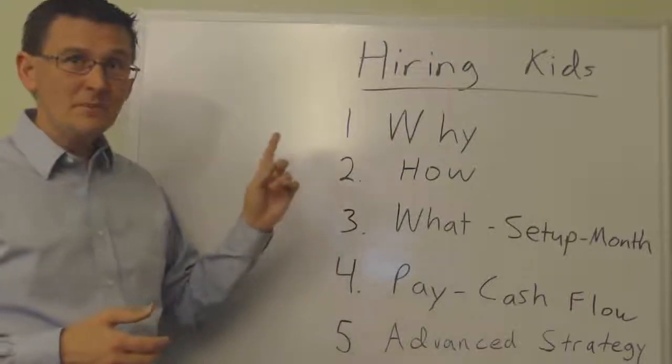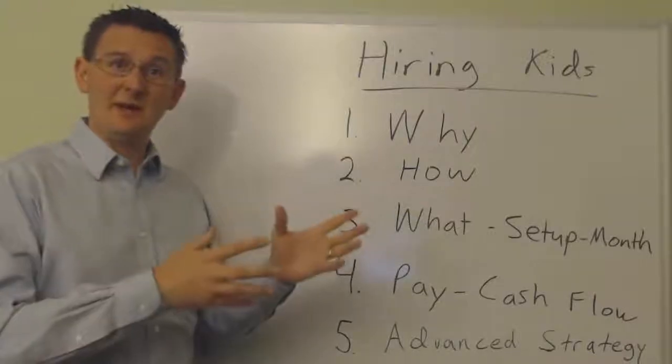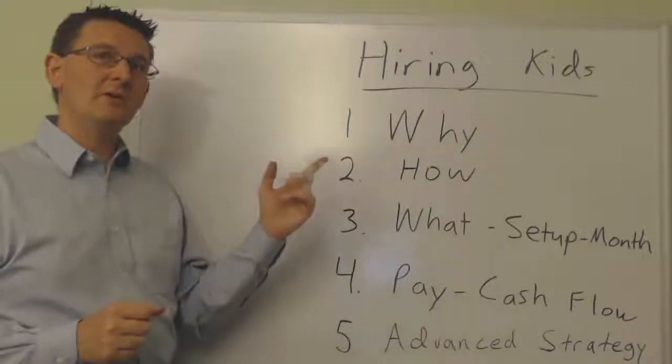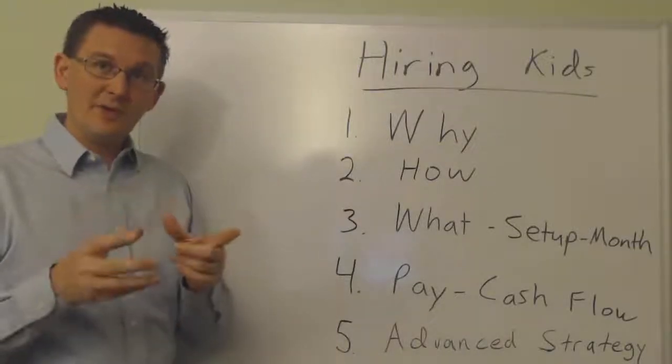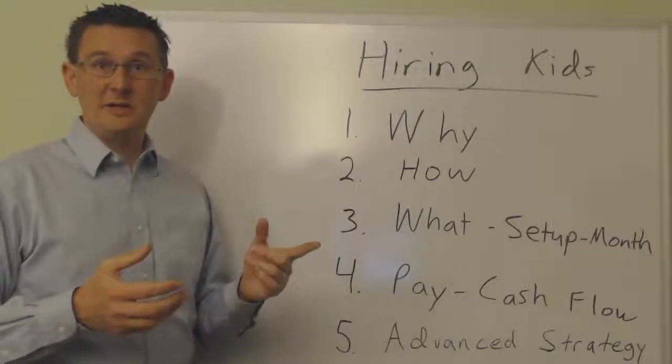So why do we want to do it? Well, we want to do it because it's essentially shifting income from the taxpayer to the children, right? How are we going to do this? The implementation is, first we want to get it set up and started, and then there are going to be monthly things that we need to do.